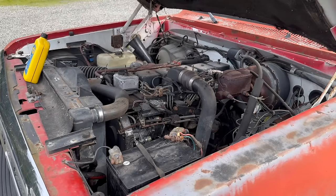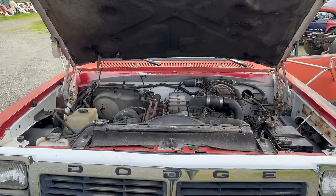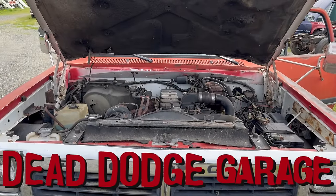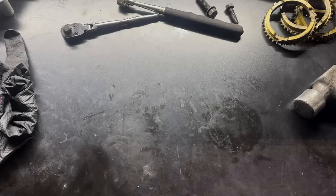Hi, I'm Jamie. This is Dead Dodge Garage, and this is a 12-valve Cummins engine. The 12-valve Cummins diesel engine is one of the greatest engines ever built. I'm about to test this one thoroughly, but to find out about that, let's rewind like 2 weeks or something.